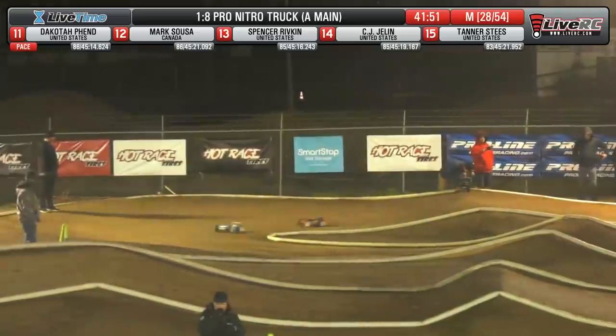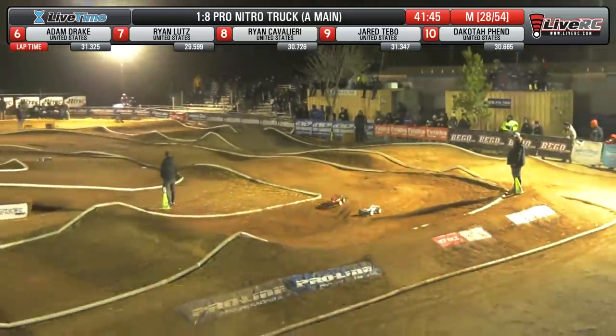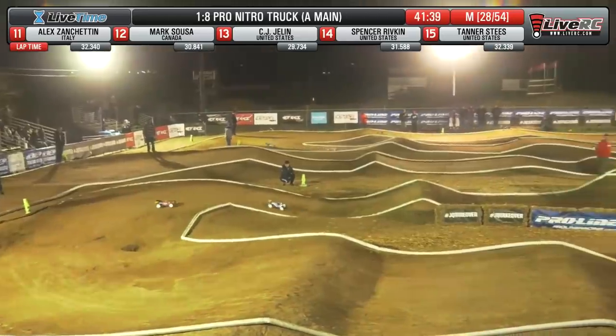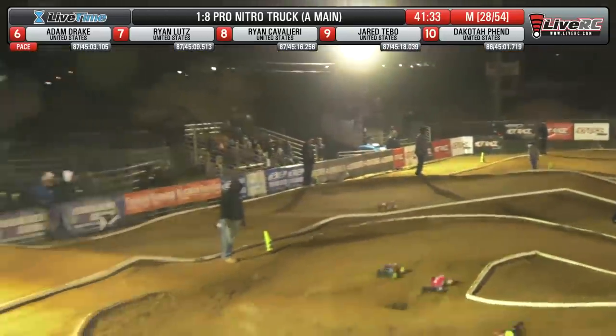Down the backstretch they go. Ongaro's got the inside. Not going to be close enough. Nobody wants to let Maifield just get out front. But it has happened, and now they're all going to have to deal with the consequences. Up and over that center double they go once again. Marco Baruffolo in 5th. Adam Drake in 6th.